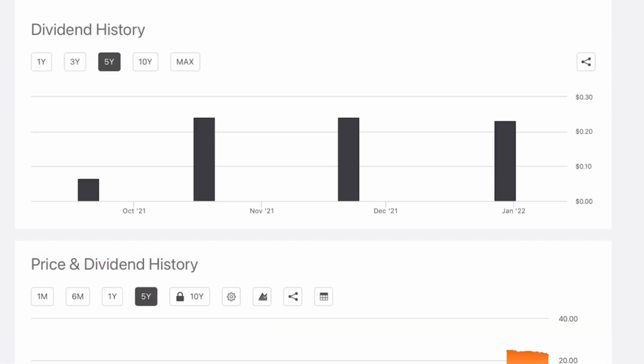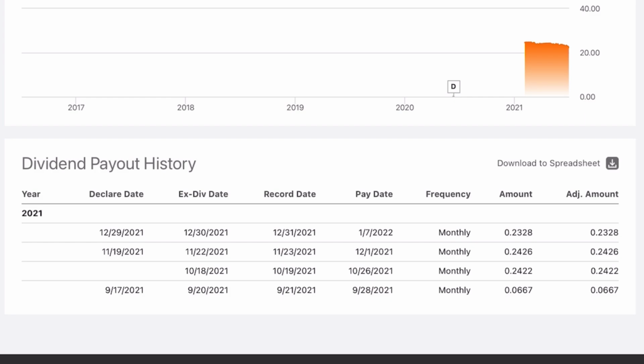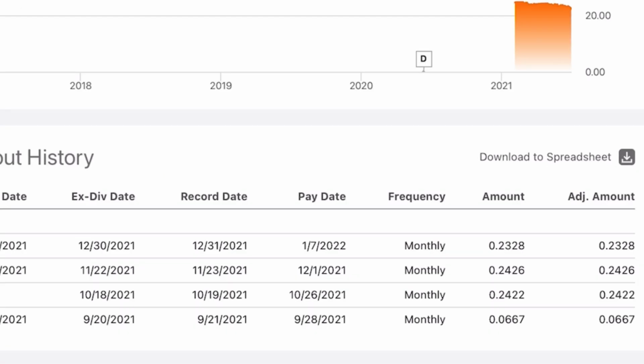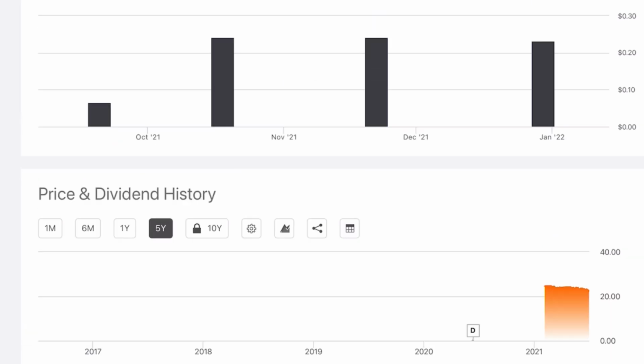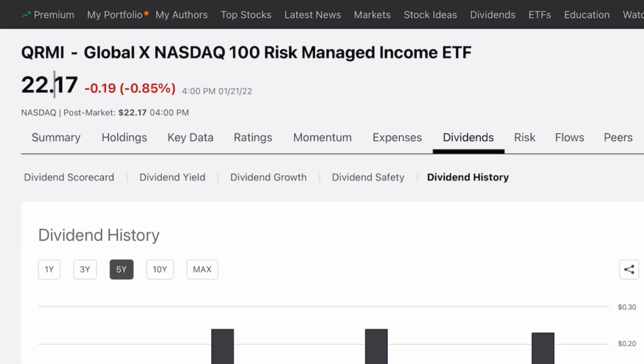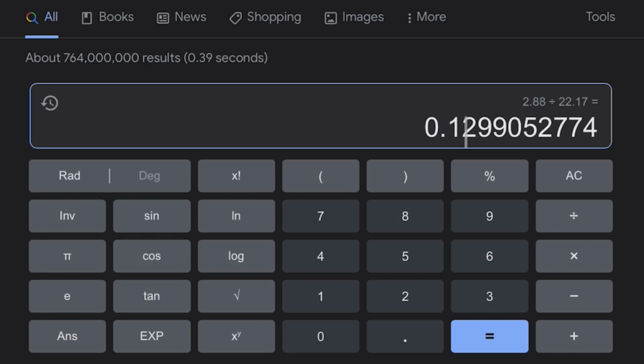Finally, we're going to take a look at the actual income generated by these ETFs. To do this, I'm going to take a look at the most recent dividend payments and extrapolate out over the next 12 months. So for QRMI, the monthly dividend payments have been around 24 cents. So 0.24 times 12 equals $2.88, and it's trading at a current price of $22.17. So divided by 22.17 equals a dividend yield of roughly 12%.